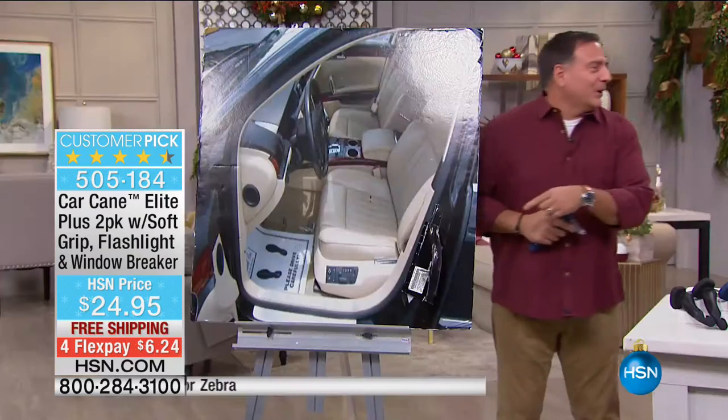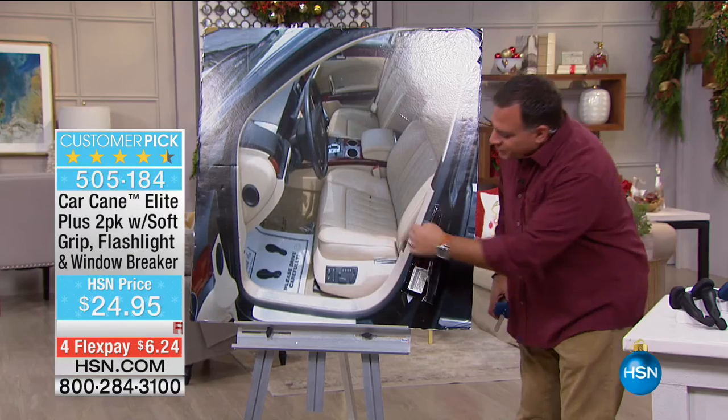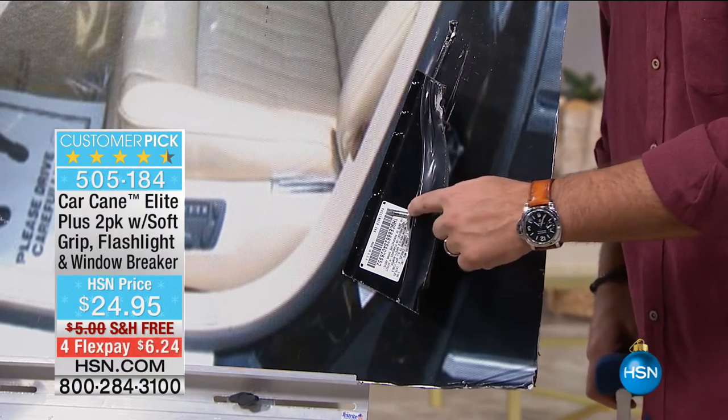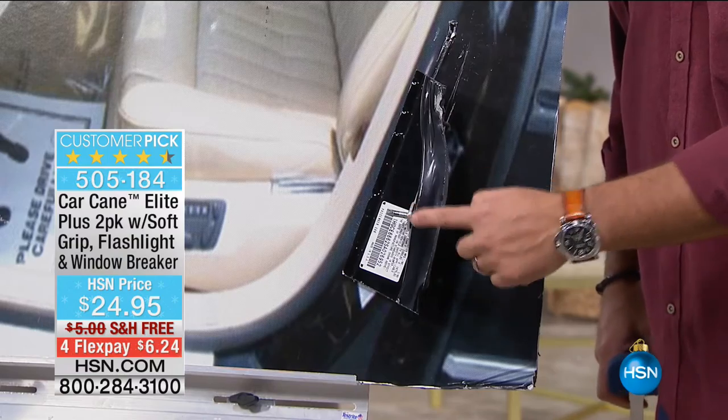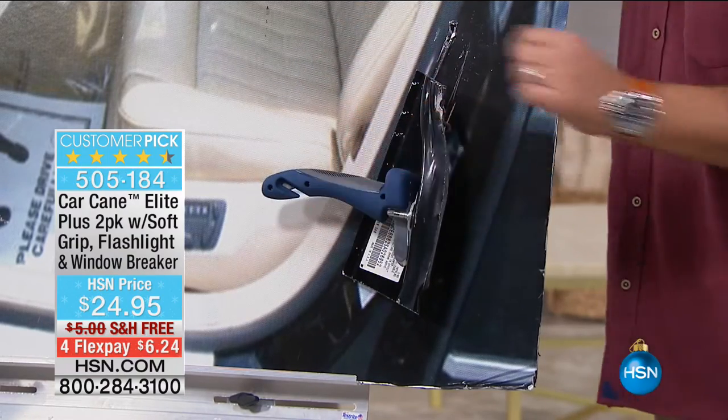I'm going to come over here to my indoor car, or my photograph of a car, as you can see right here. When you open up your door, this is the pillar I was talking about. And this is the strike plate, and that's actually where your door latches when you close it. The car cane is made to fit right into that, just like that.